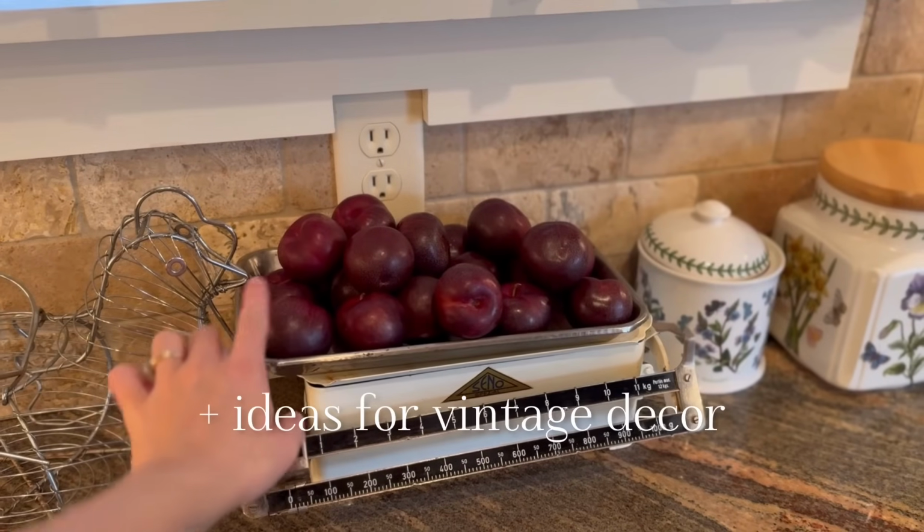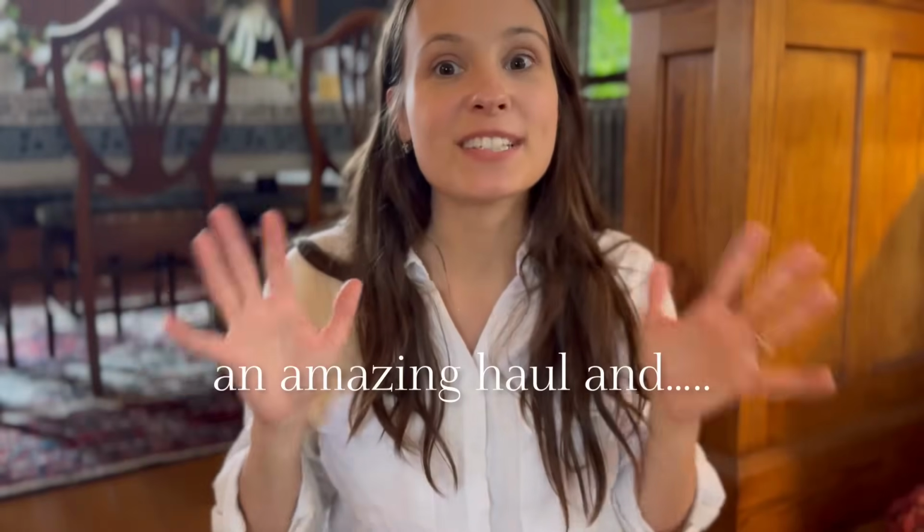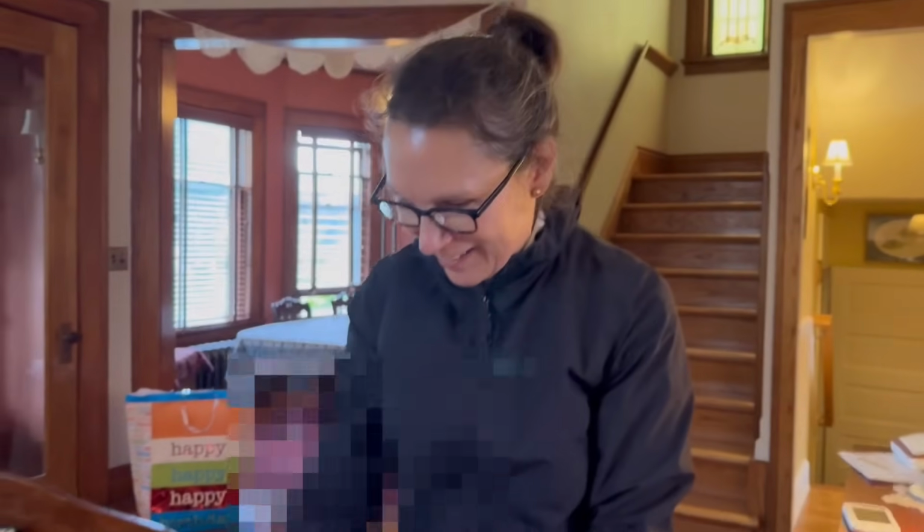I love how my mom used this for fresh fruit. You guys will not believe the price that I got for all of this. I love it. It is exactly what I wanted for the bathroom. I know. Yeah.